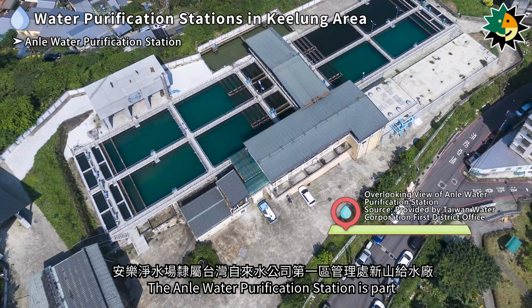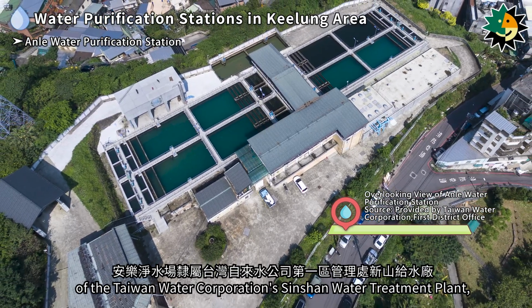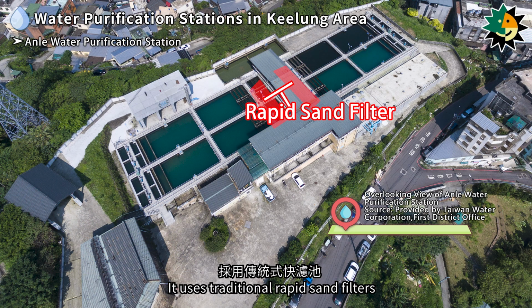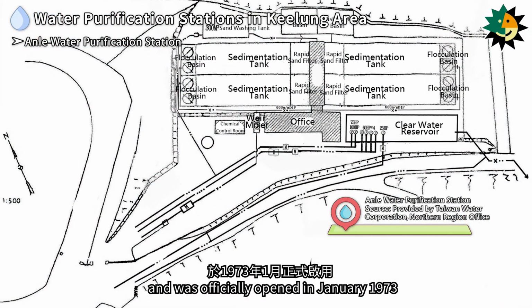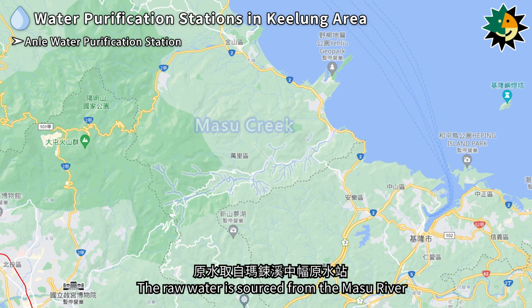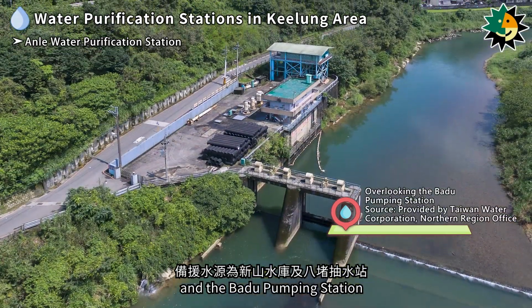The Anil Water Purification Station is part of the Taiwan Water Corporation's Xinshan Water Treatment Plant, located on Ung First Road in Keelung City. It uses traditional rapid sand filters and was officially opened in January 1973. The designed daily water output capacity is 33,000 cubic meters. The raw water is sourced from the Masu River at the Zhongfu Raw Water Station, with backup sources from the Xinshan Reservoir and the Badu Pumping Station.